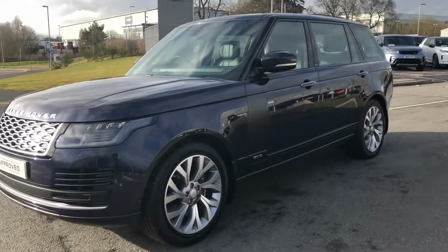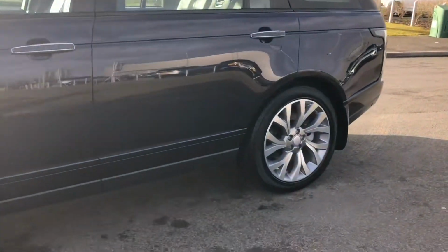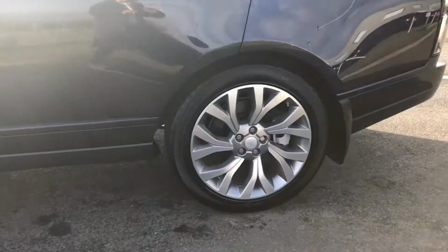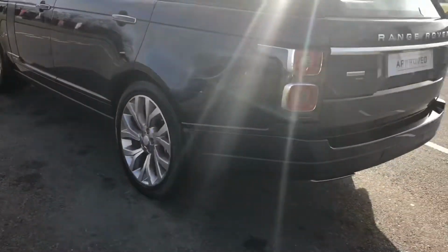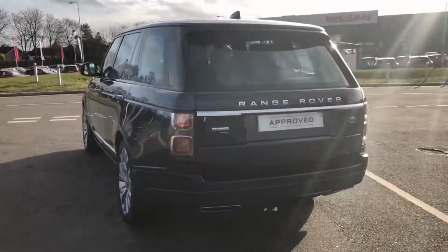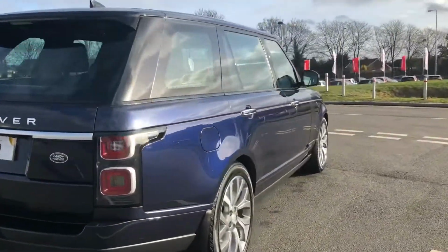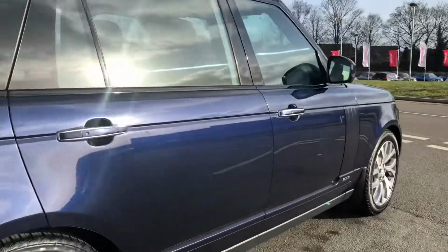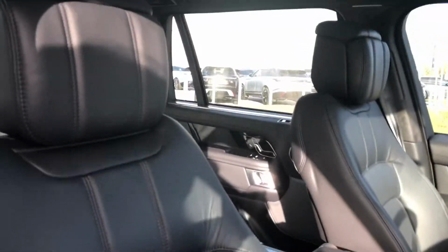Here we have a Range Rover Autobiography in Loire Blue. You have 21-inch alloys with a light silver diamond turned finish, a powered tailgate and keyless entry. Going inside the vehicle, you have Autobiography illuminated tread plates and an ebony leather interior.